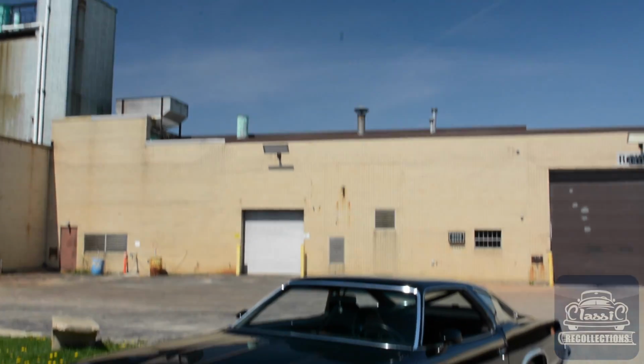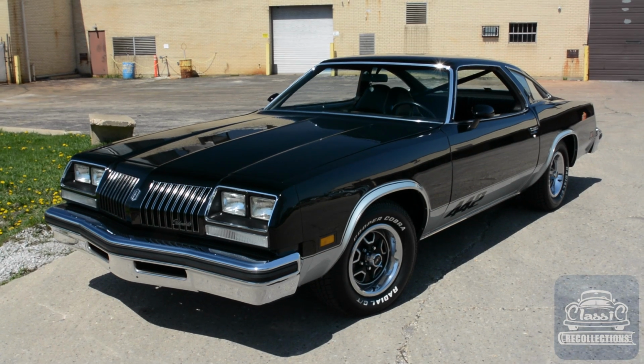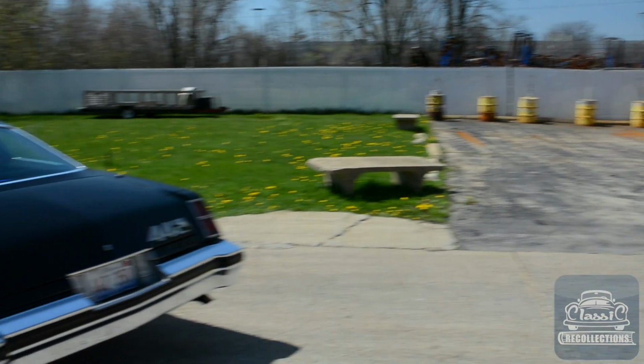So I'm here today with Larry. Larry is a St. Charles resident, and behind us is his sinister black 1976 Oldsmobile Cutlass 442. Now Larry, you've owned the car for a long time. In fact, you bought it new. Bought it new 40 years ago. What caught your eye about this car?